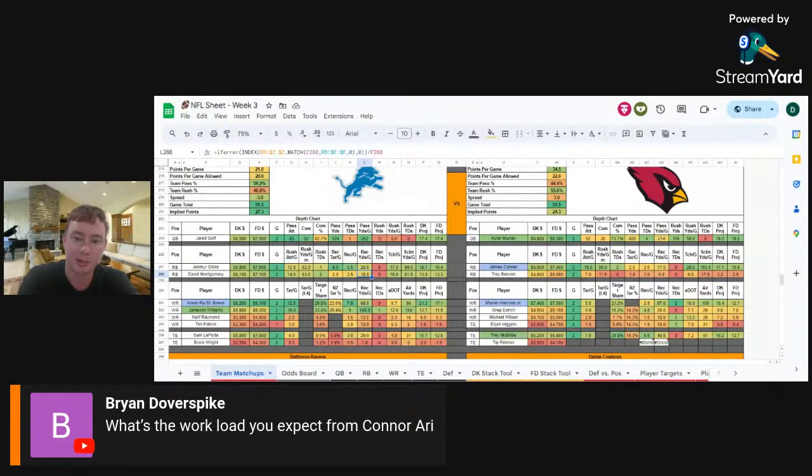But again, I kind of like the Murray plus Marvin or McBride a little more than the running game. You could play him with Kyler in large field stuff, but I don't think he's going to him enough so far in terms of target numbers this year for it to really be something that I'm going out of my way to stack Kyler plus Conner. It's not like a Kamara and Carr thing for me.